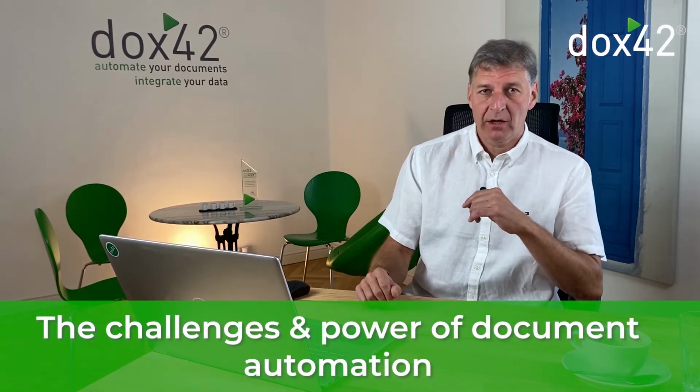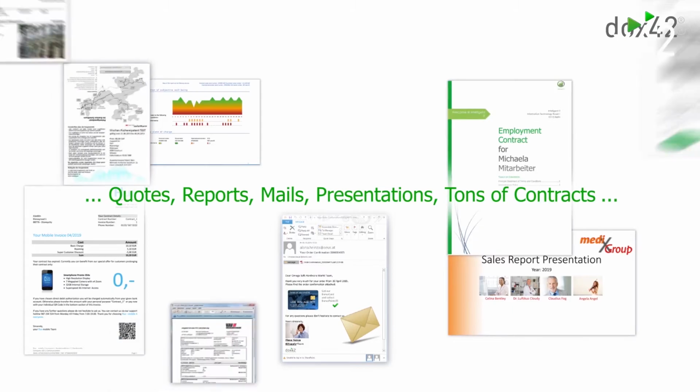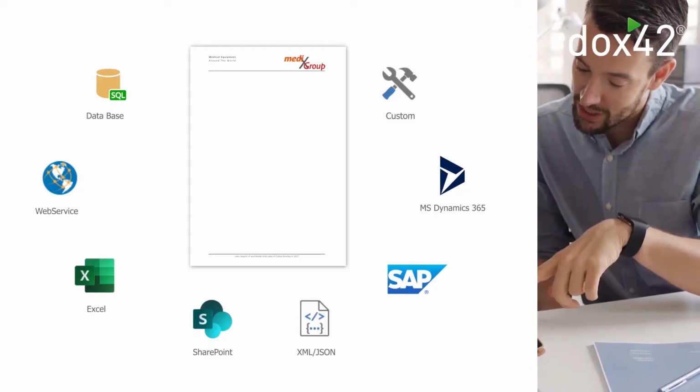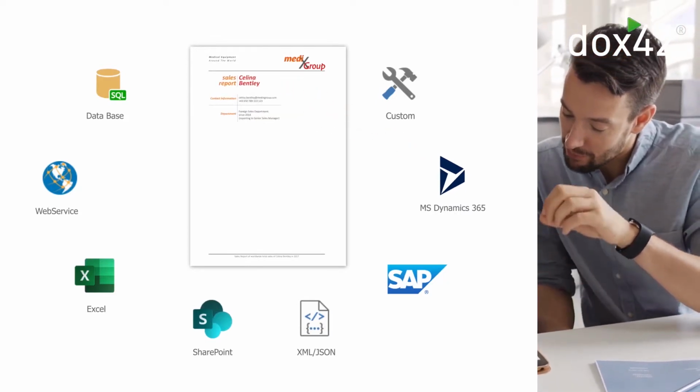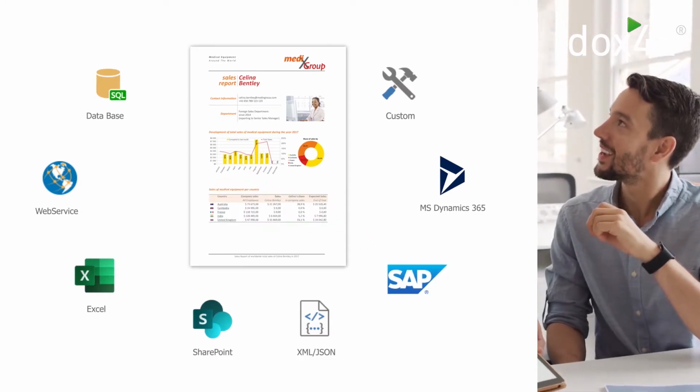So why is document automation essential on the Dynamics 365 platform? Every company, every organization is creating tons of contracts, of presentations, of offers, of any kind of document every single day. And many of these documents require quite a bit of complexity. Require to integrate text modules or conditions, a dynamic hyperlink, including images, maybe a barcode. And all this is not easily doable using the standard tools.